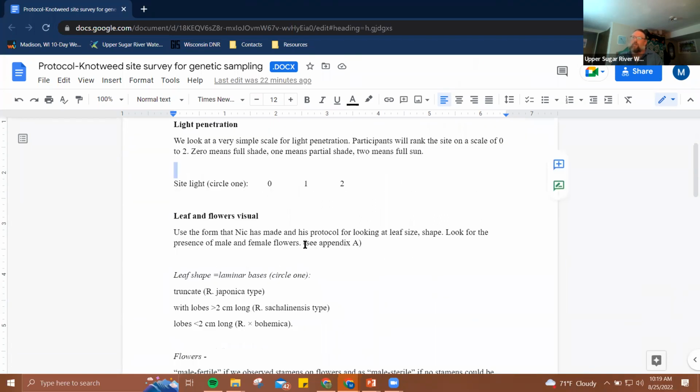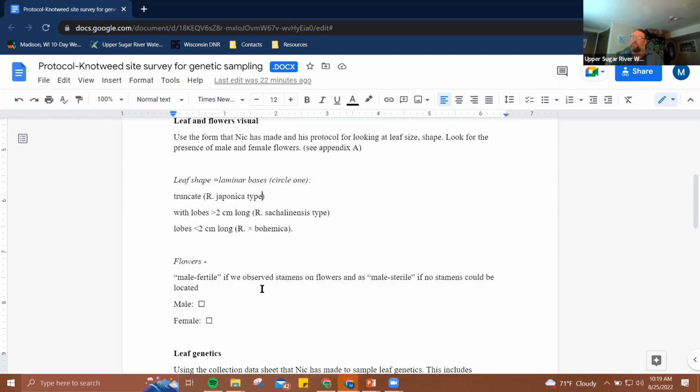All right. Now we've talked a bit about leaf and flower visuals already. Nick got into that, but we do have a nice guide available that has those pictures that he laid out. So the truncate, very, very flat, small lobes or the giant lobes. That's going to be our best thing for leaves.